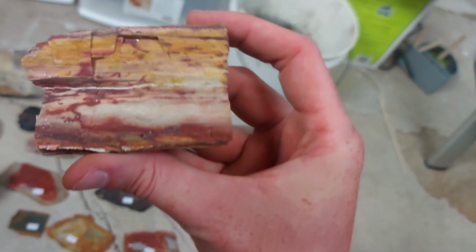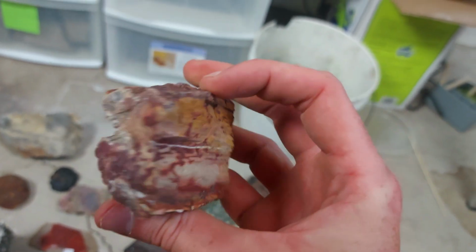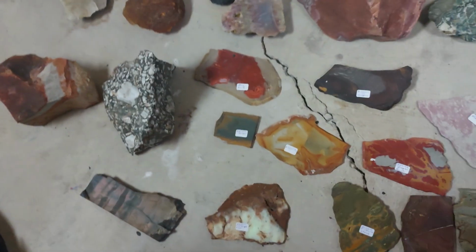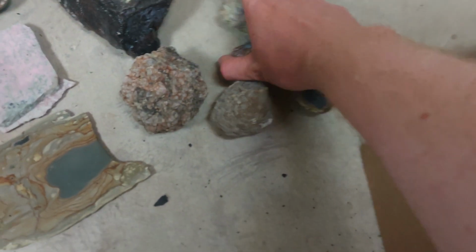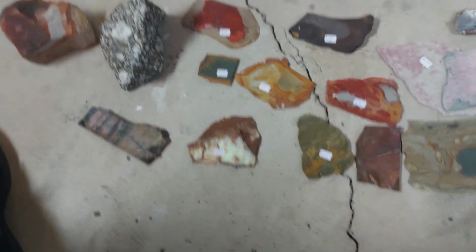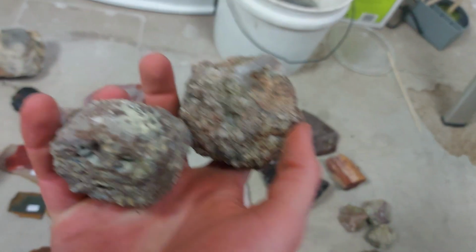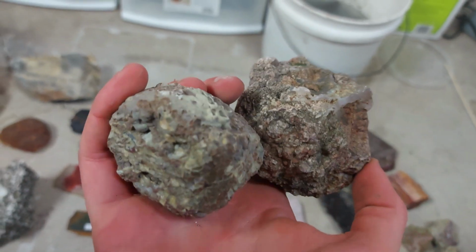Here's just a nice little chunk of petrified wood that I picked up. It was nice and colorful, so I thought I would take it home. I went there hoping that there would be thunder eggs, and sure enough, there were a bunch of thunder eggs. So I took mostly uncut ones home, because that's part of the fun with thunder eggs, just seeing what's in there.